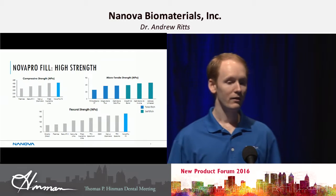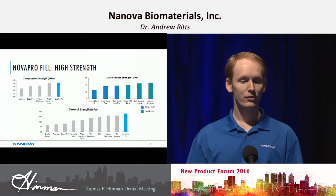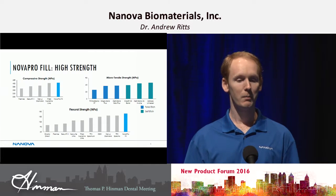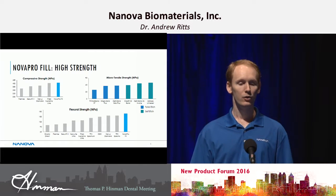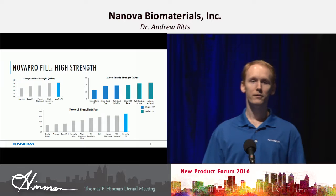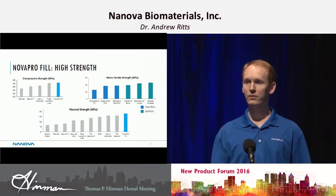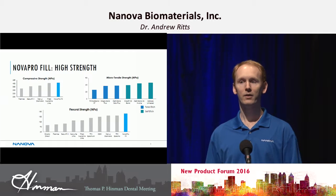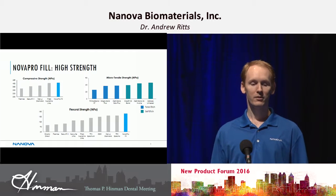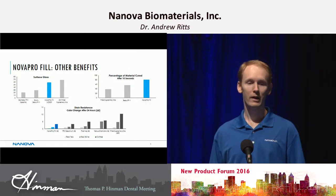If you look at our high strength, we have very high compressive strength, microtensile strength to many different adhesives, both total etch and self-etch adhesives on the market. And we also have a very high flexural strength. And that's what you'll find most other composites aren't able to achieve because they all use particles rather than fibers. With our nanofiber-based composite, we're able to increase the composite strength in ways that make it less likely to fail.